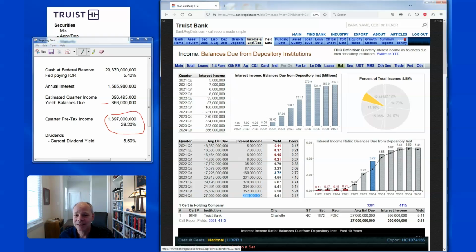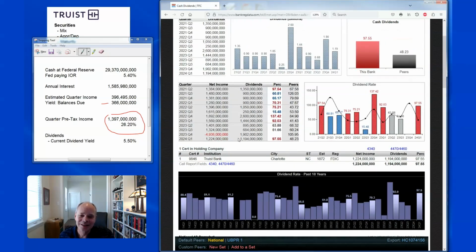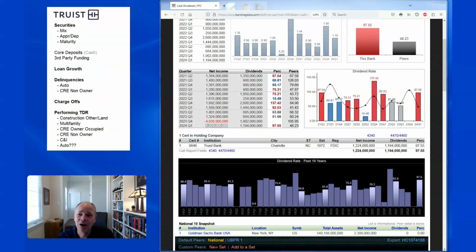So if you're looking at their dividend and you come back to income and expense and you go to dividend, and we come down here and see that they paid out $1.2 billion of dividends and they only generated $1.22 billion, at least at their depository, that coverage is almost dollar for dollar. And it's one of the worst they've had, right? I mean, they always are running high, but this is not a prediction that the stock's going to go down. This is not a prediction that they're not going to make their dividend, but you're starting to see enough things here, at Truist, with their delinquencies, their TDR, and their core deposits issues.